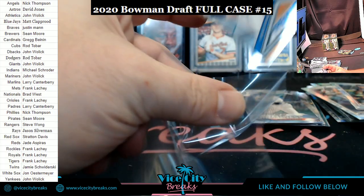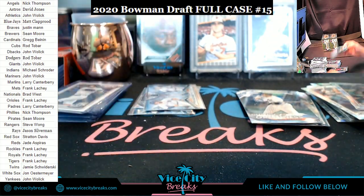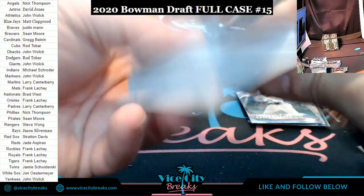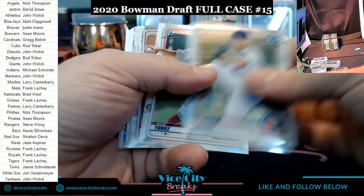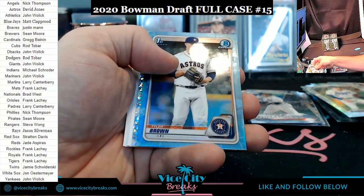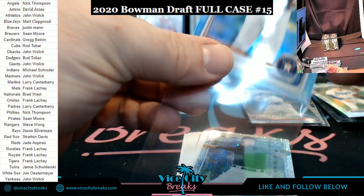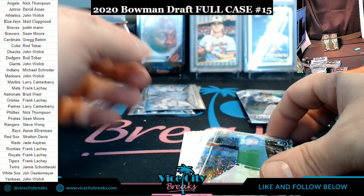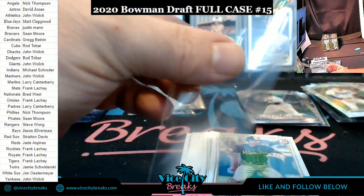Insert for the Dangler brothers. Brown Astros in the sky blue, and a Nicholas Marlins in a sparkles.